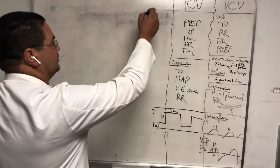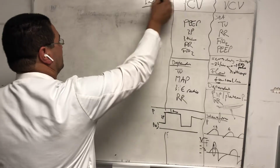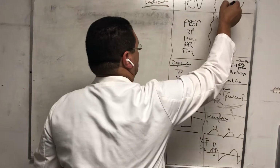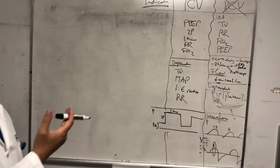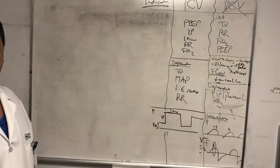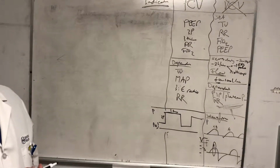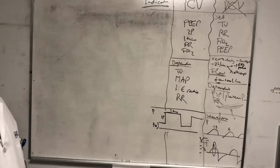All right, so the indications for pressure control, I can tell you my indication. I will never use this. This is the bellows. This is almost the first mode of ventilation with a little bit of modification, as we talked before, right? In fact, in some hospitals they still call it CMV.